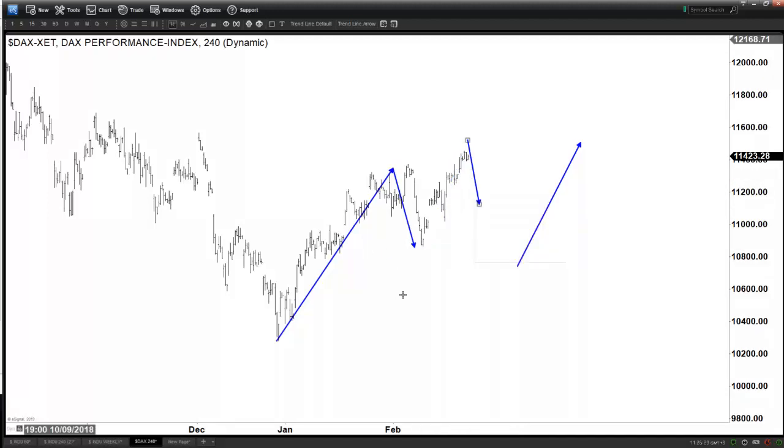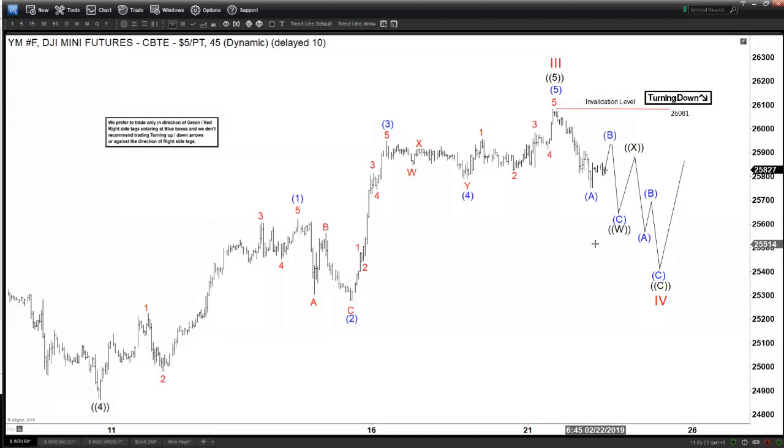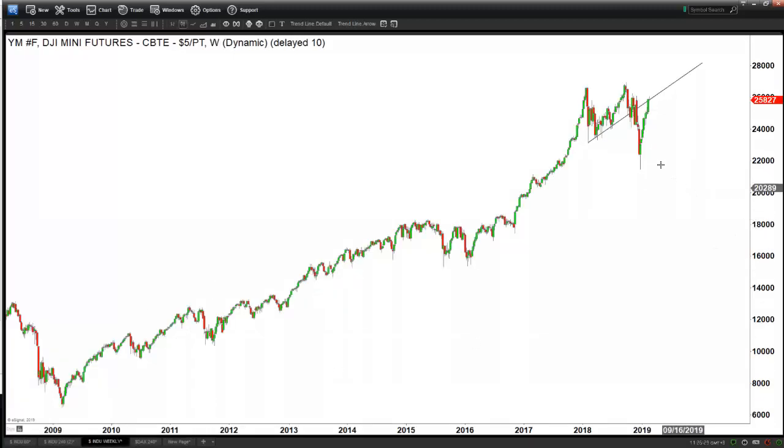So that's what we are looking at in the Dow. Now another thing here, if you look at this Dow weekly chart, you notice we are now retesting this broken trend line. We are retesting the broken trend line. So again, it's another thing to be cautious about, and we can start to pull back here first.